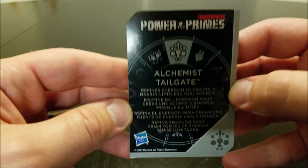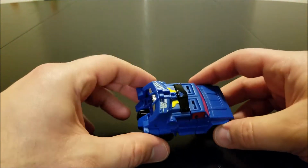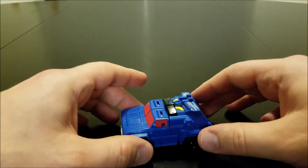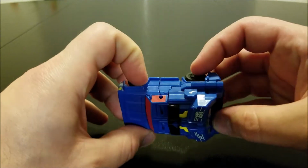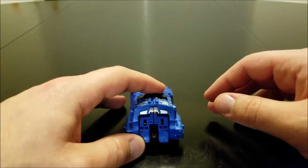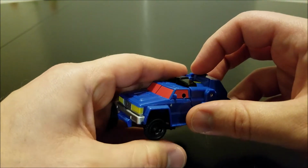So that's cool. Continuing with the land-based vehicles, we have Road Trap. He just turns into this little kind of blue utility vehicle looking thing. He's got a lot of nice paint details on there. Some tampos there. Decepticon symbol. Rolls well. No issues there really. Got some painted headlights. Good touch there.